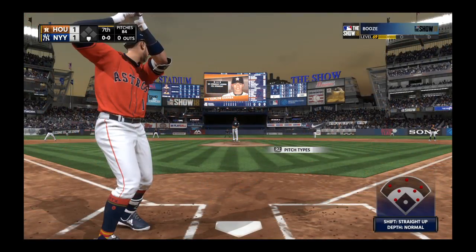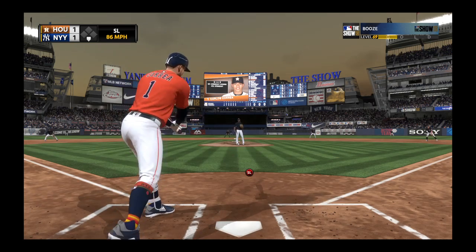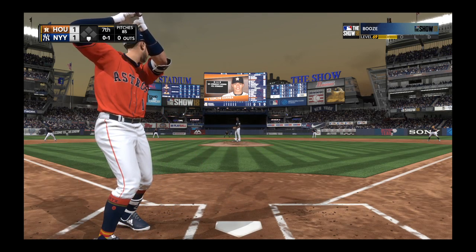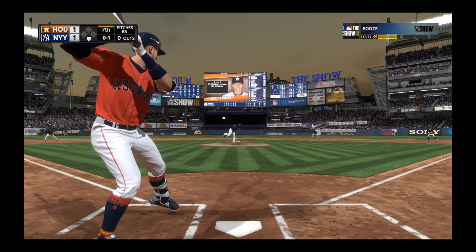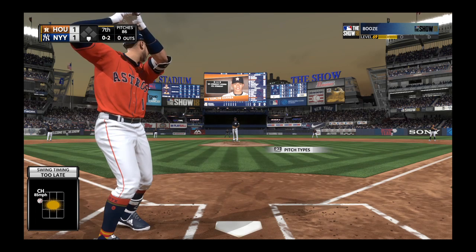Here's Carlos Correa now. He'll be tasked with starting things as we begin the 7th. Carlos Correa. Sliders in for a strike. Guys, I've been really impressed with him tonight. I mean, he's carving these guys up with all of his pitches. Behind a changeup, if you can imagine, for a strike.